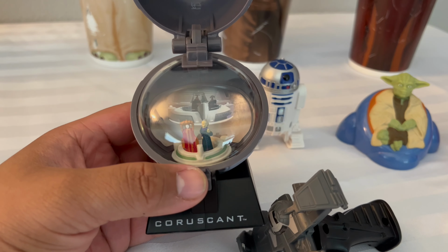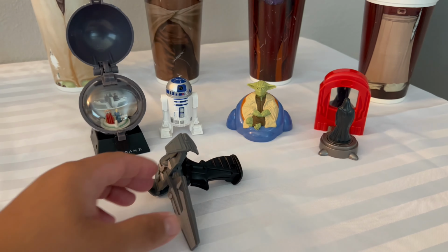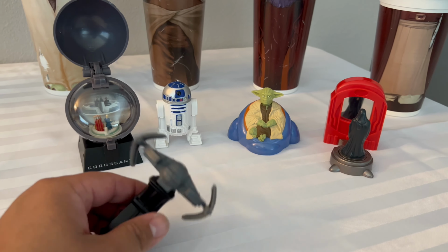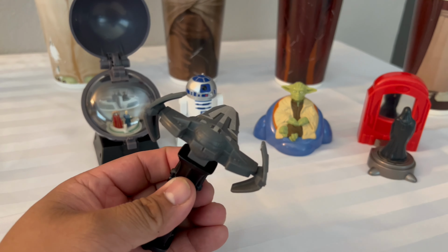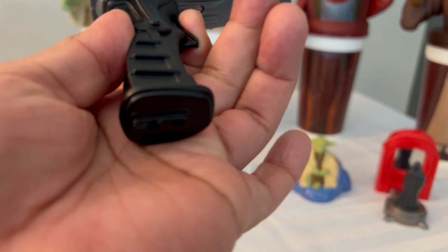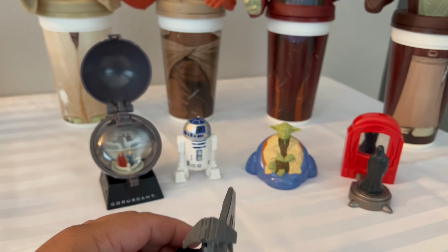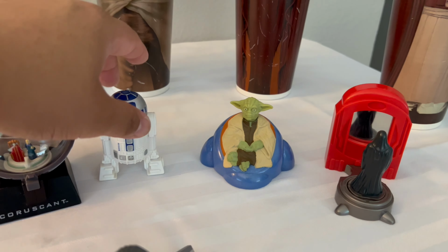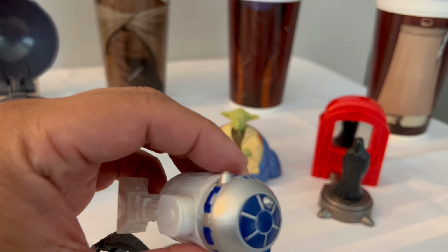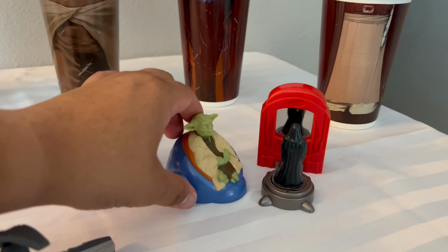I showed this one earlier in the first video. This is Darth Maul's ship, and it used to spark and make some noise. Barely. I don't think you guys can hear the noise now. It used to light up. You have R2. Not sure, I don't remember what R2 does, but I just had R2.